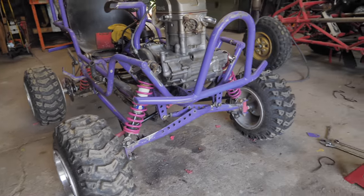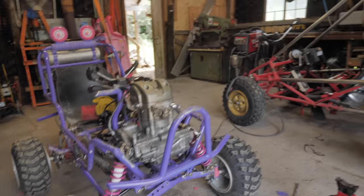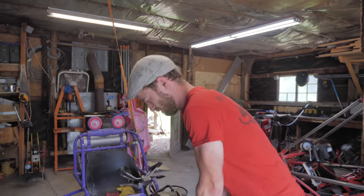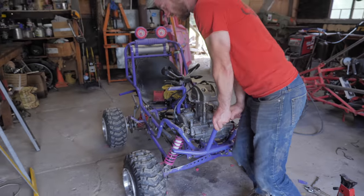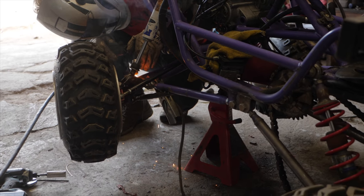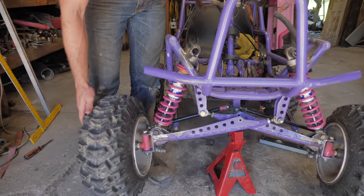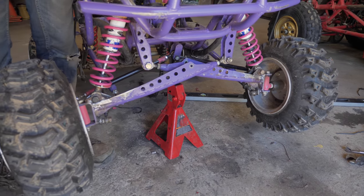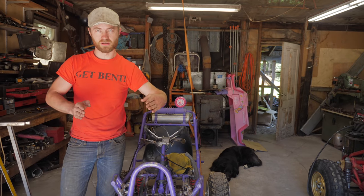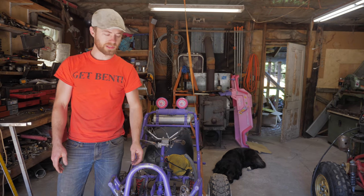Yeah, that's a whole different ride now. Yeah, it looks totally different, and it's actually quite stiff. Got the steering adjusted so that at the bottom travel it's almost zero toe, and then as it travels up it'll toe in a little bit, which should also help with stability.